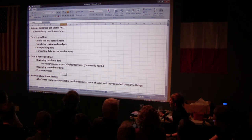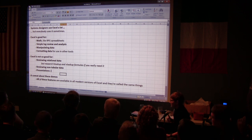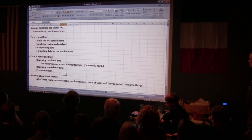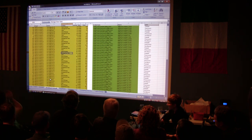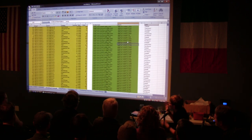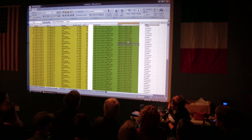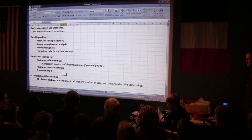So Excel is good for math, like the RPG spreadsheets I use every day, but it's also good for simple log review and analysis, like those metrics that Christian was just talking about. It's also good for manipulating data, and it's good for formatting data for use in other tools. This is really my favorite thing for it. Here's an example. This is totally made up, but this looks like a lot of spreadsheets I made over time. Like, here's a bunch of stuff I have to paste in a table. Here's another bunch of stuff I have to paste in another table. Excel makes my life really easy because I can do that all in one place and just paste it back into the database, and I don't have to spend a lot of time moving back and forth between different things.